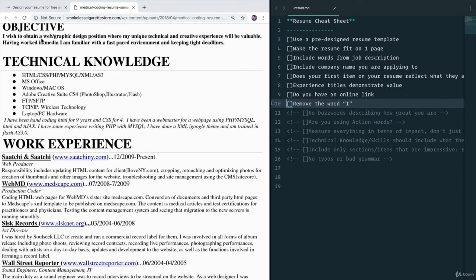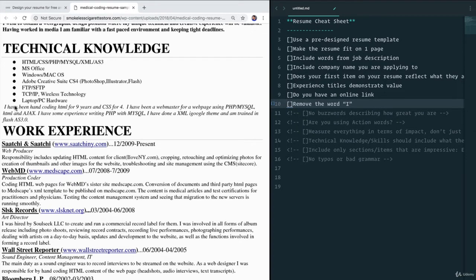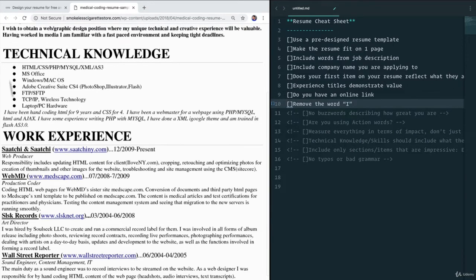Instead, let's just say something like professional web graphic designer with 5 years of experience. Gets to the point right away. Again, we don't care about I have been coding or any of those I's. Get to the point right away. Speak in the third person if you want to. Just make sure right away the first sentence that they read are the keywords and important items on the list.